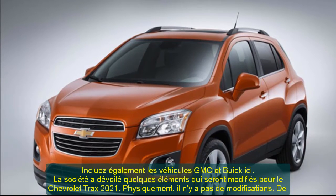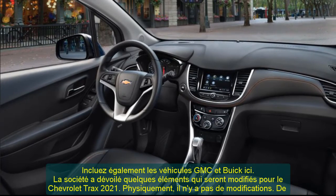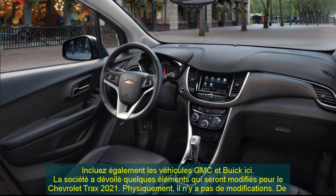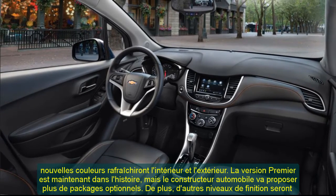The crossover is still in the first generation, and a lot of questions were asked about its future. For now, Trax is still part of the lineup. It was the best-selling model in its class in 2019, and Buick Encore is the only other subcompact crossover that managed to achieve 100,000 sales in the past year.